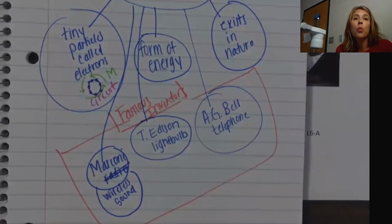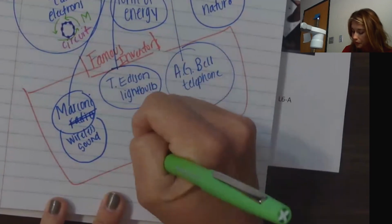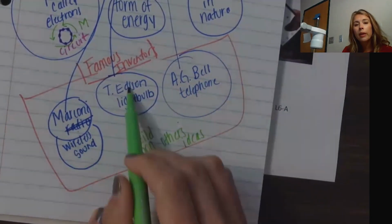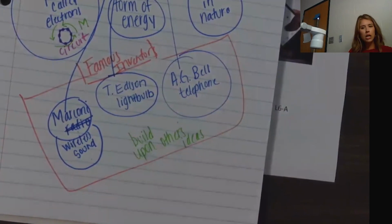I really do think this is so important, which means we need to add it to our graphic organizer. Somewhere under our list of famous inventors, let's write the phrase, build upon each other's ideas. So I'm going to go back over here, and I would like to add, build upon others' ideas. Remember, all three of these gentlemen, Marconi, Edison, and Bell, built upon each other's ideas, making their inventions even better. I'm wondering if these three famous men invented anything else. If so, did everything they invented use electricity?